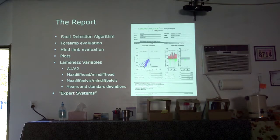Could you explain max diff? Yeah, okay. The max diff is the difference in the maximum heights between right and left. Because when a horse is moving, the head and the pelvis go like this. So there is a maximum and then a minimum, and there's a lot of them.